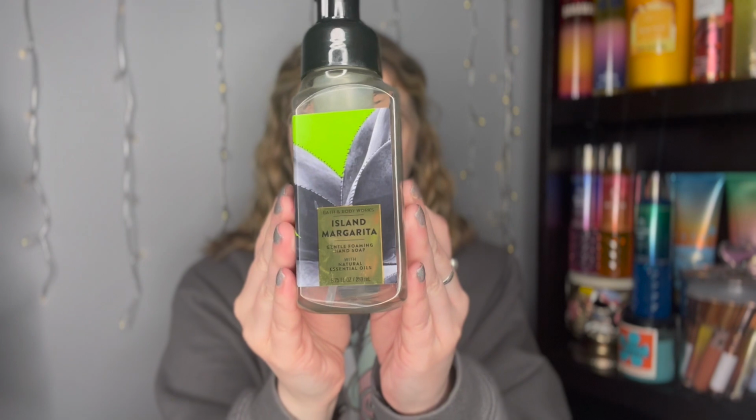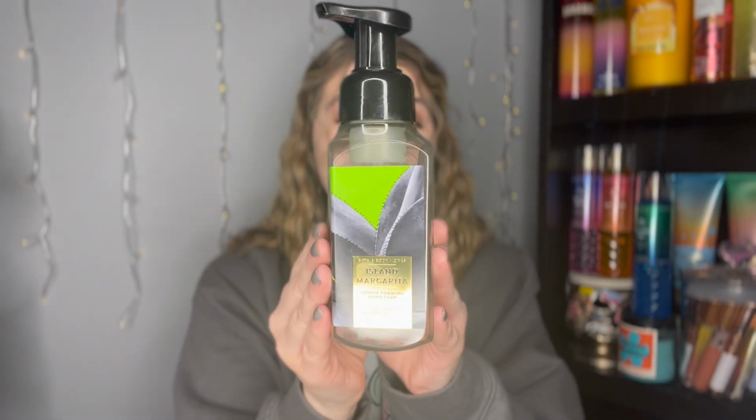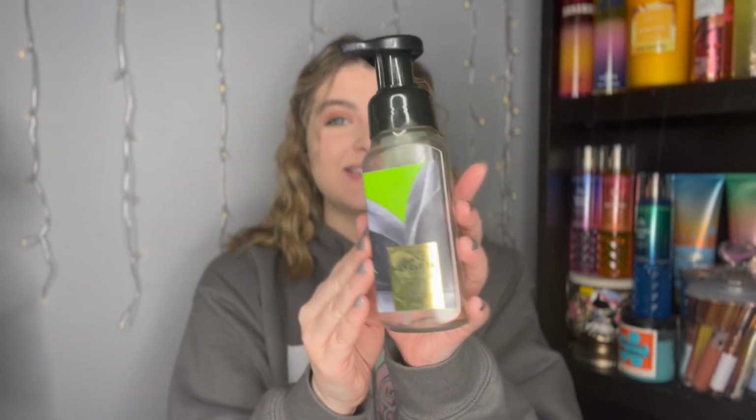One I would definitely repurchase, Island Margarita. This is a great hand soap scent, and this is fresh squeezed lime and sea salt. And the reason why I like this is because I think it's the same as sea salt and lime.